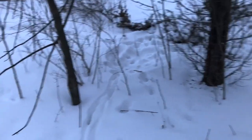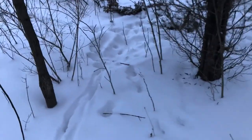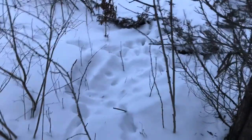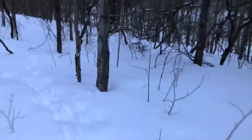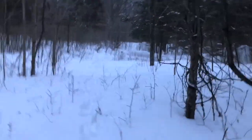So, found another place where deer were bedding down. This one looks like he wasn't getting sun. Looks like he bedded here for the night. Huh. Interesting. Cool bed.